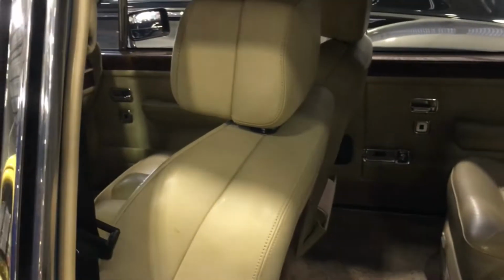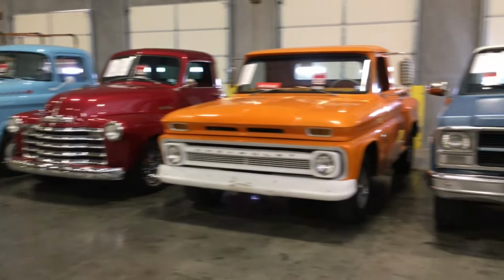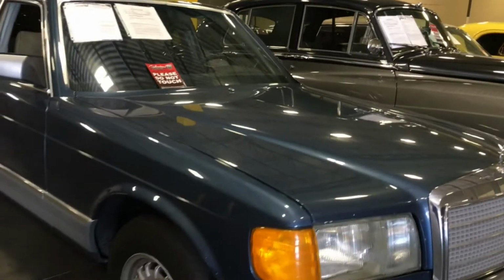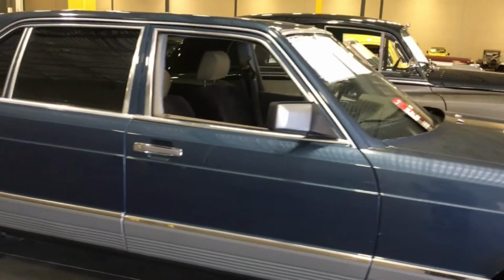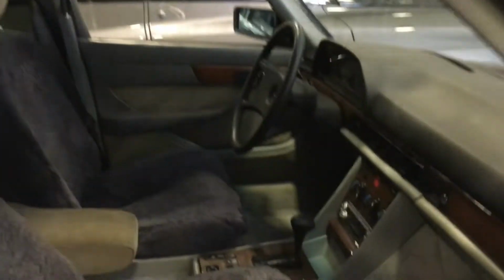Looks like a Lexus. Not in the trucks much, but they have a large selection of trucks. I mean, a large. Old 500 SL from the 80s, I believe. 81. This was luxury back in the day. Crazy.